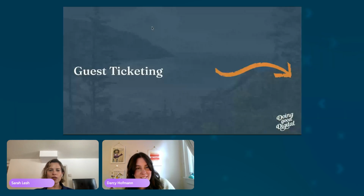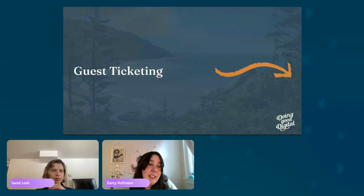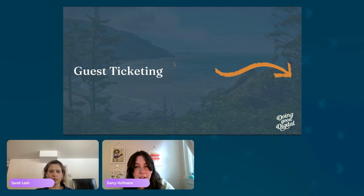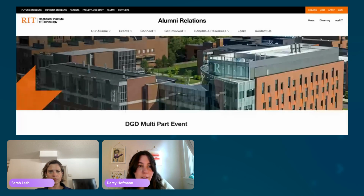Okay, let's move along to guest ticketing. So guest ticketing on the calendar events that we were building for our clients, we were hearing that we were getting information for the primary registrant, but we weren't getting all of the needed information for any guests that they wanted to include.